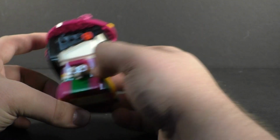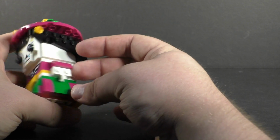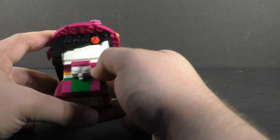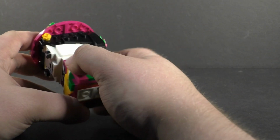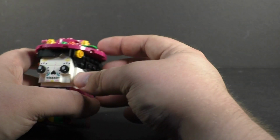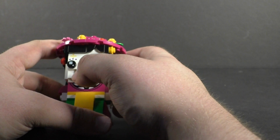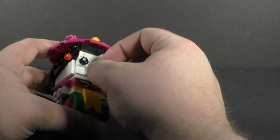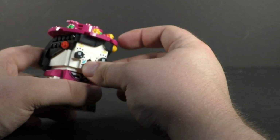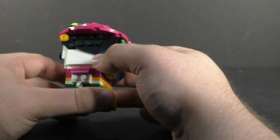The colors they chose to use pretty much hit it out of the park for me here. You have all this magenta and then this yellow here, mixed in with white of the skeleton here. That, as always, is a printed piece. Head-wise, pretty much straightforward interior build as we've seen for Brickheadz. There's the brain there, and they did change up the interior bricks a little bit for the brain stock, as we call it. The most intricate part of here is the hair.